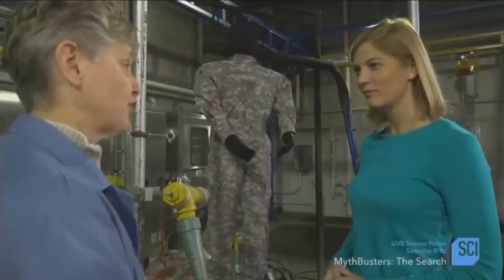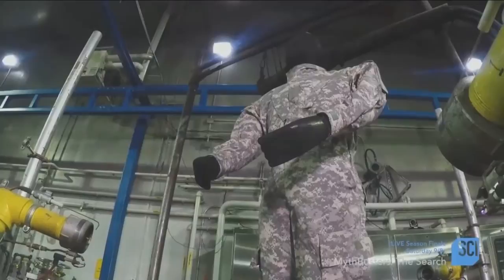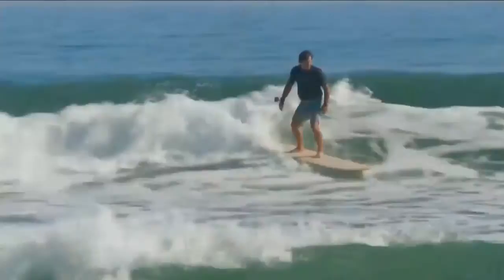I see this mannequin's wearing a uniform. How well does that protect him? So this uniform is a flame-resistant Army combat uniform that was designed specifically to protect against IED threats in Iraq and Afghanistan, and it does really protect against that. Can we see it? Sure. Cool. Up next, we're going to put this uniform to the ultimate flame test, and later, surf's up, all in the name of science.